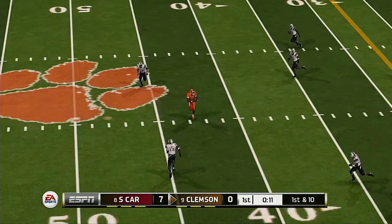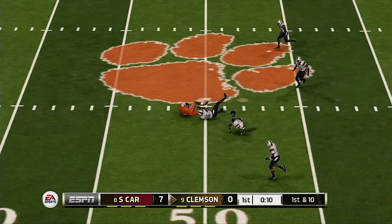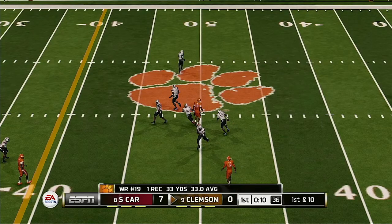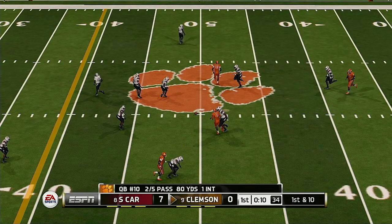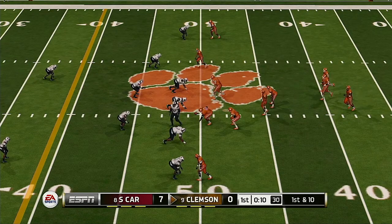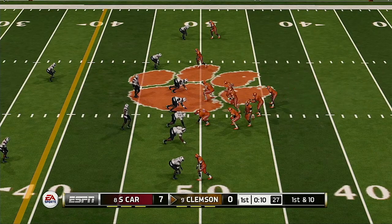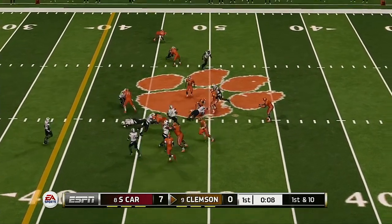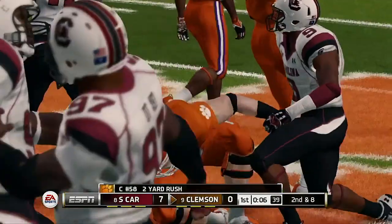Play fake and looking to run. Gets it. He's in space. He's taken down right around midfield. What great time to go with the play action. Defense was anticipating run. They came up to stop the ball carrier. The quarterback was able to find his receiver downfield. He makes a big time play and a great catch for a first down. Tackle right around the 48-yard line.